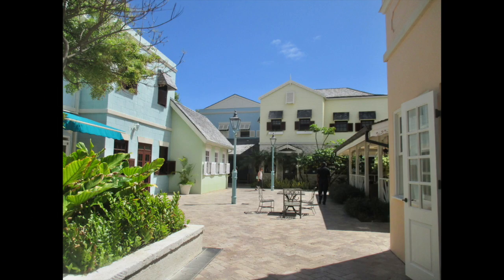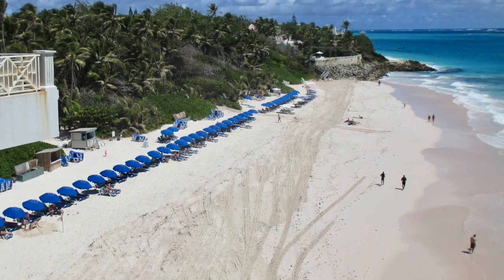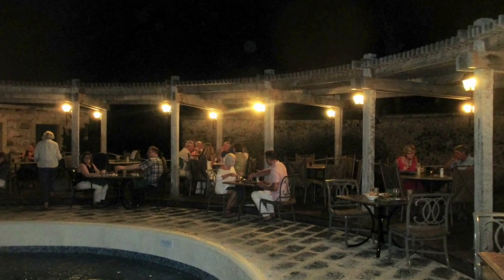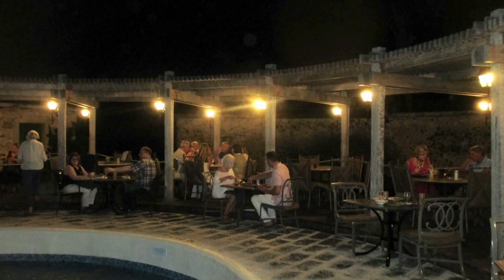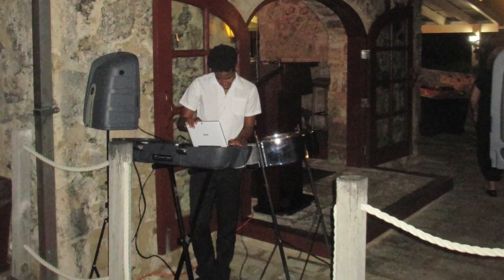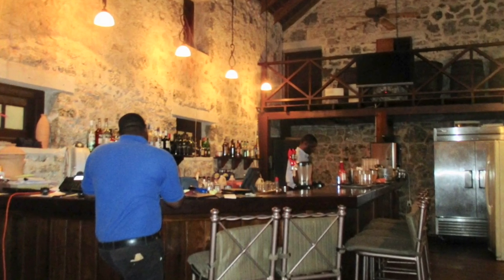They've created a make-believe village here on the resort property with lots of little shops and restaurants. And this is the Crane Beach, one of the best on the island. We had lunch in this nice French bistro, and then we had dinner at this outdoor Caribbean barbecue, complete with a steel band. And here's one of the old buildings turned into a bar.